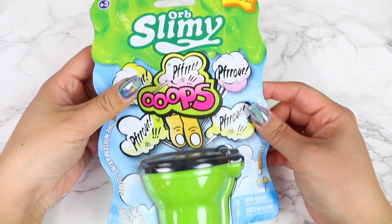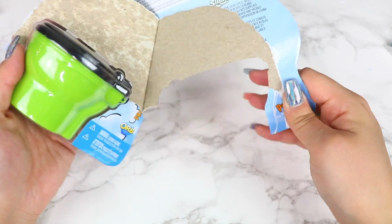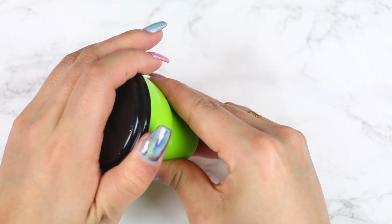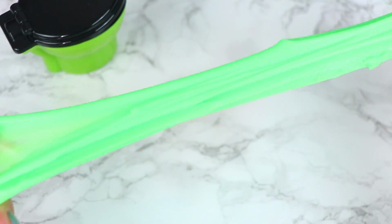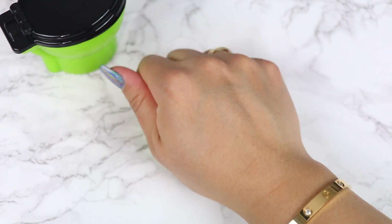Next up, from Orb Slimy, we have this toilet bowl slime. This is a 2.1 ounce container of slime, and I found this one on clearance at Target, so it was only $2. The slime itself is a neon green slime, and it feels pretty similar to the pink slime from the Pink Latte from Claire's.